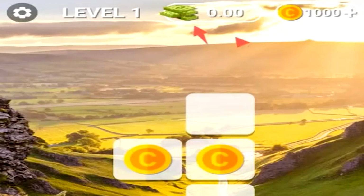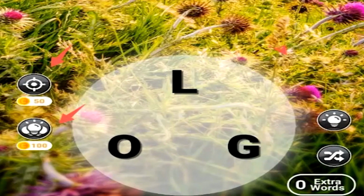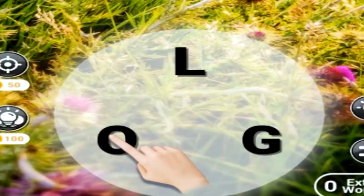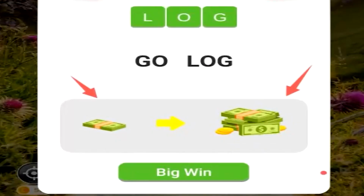At the top of the screen, we have our apparent money, and then our in-game currency. Plus, to the left of that, we have the game level we're on. We have some little hint systems here at the bottom of the screen as well, plus the words we can match together. I'm just going to match together log here. There we go. Now let's match together go. And that's it. I've just matched those words together, and apparently now we can get a big win.